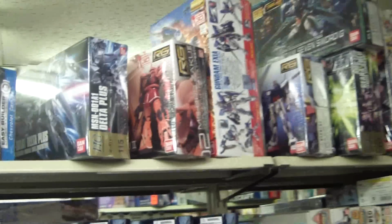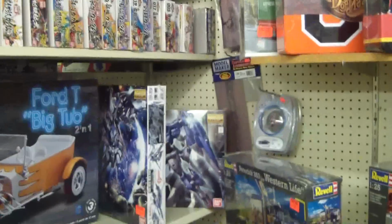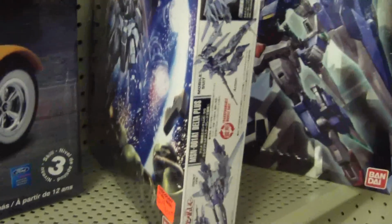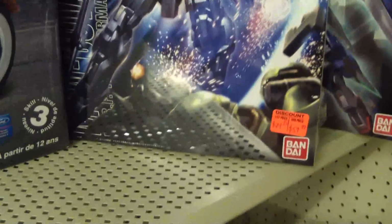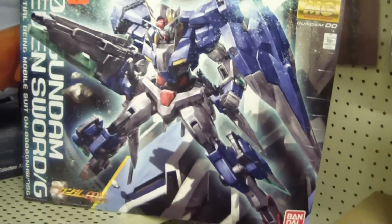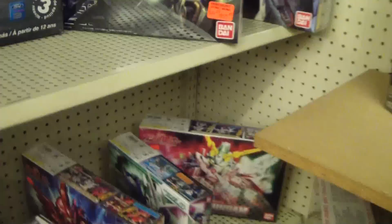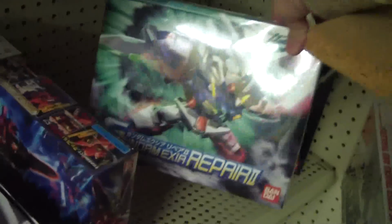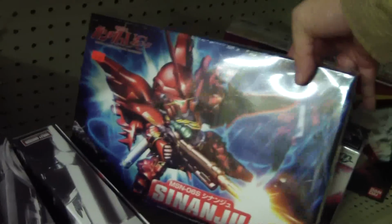Now, of course, this shelf cannot be complete without his selection of Bandai kits, as you can see there. Here's the Delta Plus. Surprising how, even though the box is big, the thickness is very thin. He also has the Seven Swords. So if anybody in the New Jersey area has not gotten the Seven Swords, he has it. Here's the SD kits, a couple of them. Back there's Unicorn, there's Repair 2 for the Exia, and Sinanju.